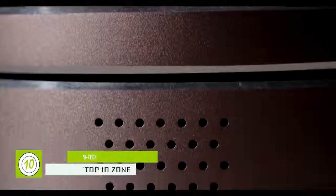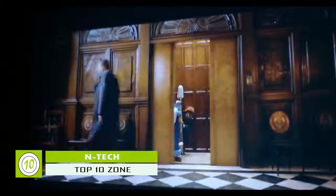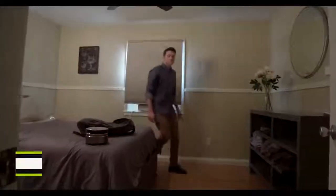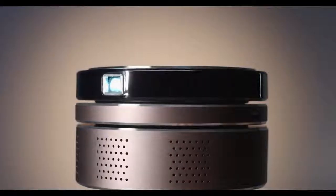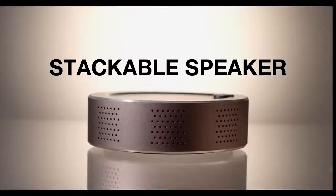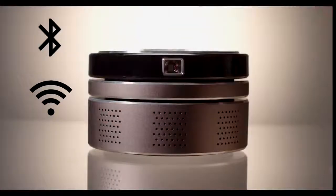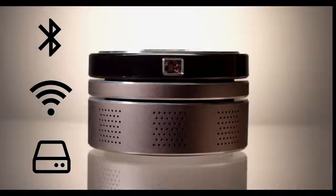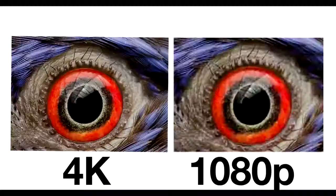Introducing InTech, the first portable smart projector that projects in full 4K resolution. And yeah, it's portable, like put it in your bag and take it on the road portable. We're not just talking a projector. InTech is a full-on portable entertainment system, included with a stackable attachable speaker, Bluetooth connectivity, Wi-Fi capability, and even built-in storage. That means you can play all your favorite shows and movies whenever and wherever you want, all in crystal clear 4K.